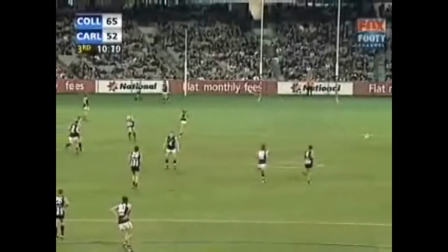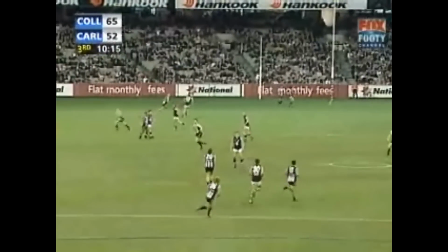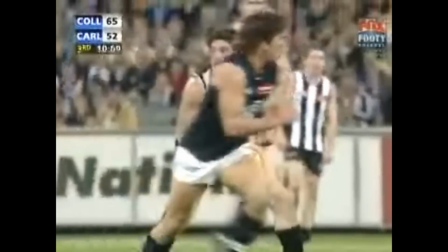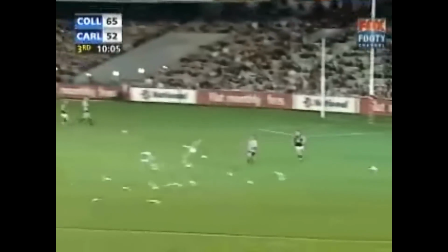37 disposals Collingwood, 43 Carlton in this term. So the Blues on top. Collingwood holding on though by 13 points. Tarrant goes short with a kick looking for Williams. He takes a strong mark. Cruise in a half forward position. Handballs off to his skipper. Buckley goes wide to the pocket.